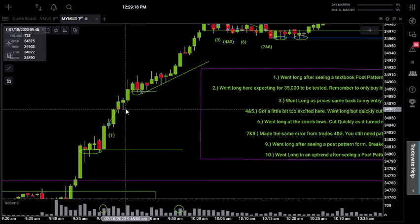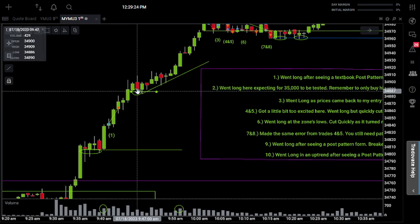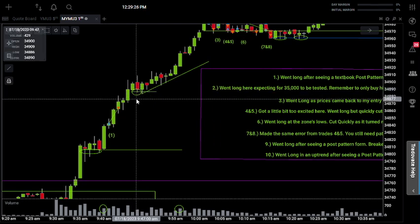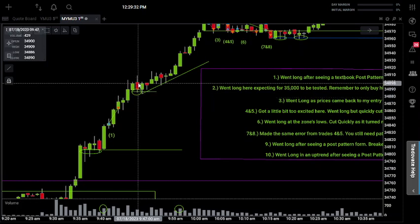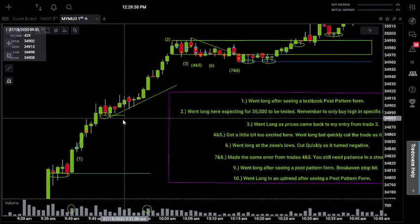But if you want to hold this trade, you could have potentially held it all the way up here until you saw this red candle get formed at 900. No matter what the scenario might be, whenever you see a red candle, the post pattern is finished, and that usually comes around a major level of resistance, like I was saying before. So always remember that when you're looking to get out of a post pattern.